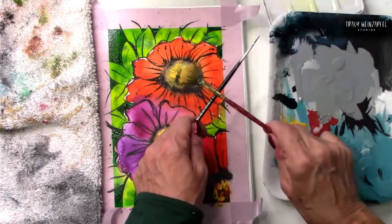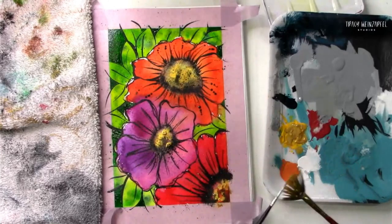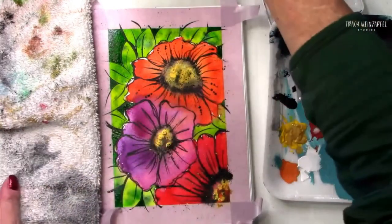Come on, come on. Don't blob, don't blob. Oh, there we go. Oh, it's all over me. That's okay. That's all right. Not the first bit of paint.